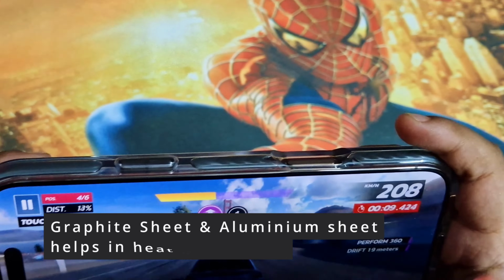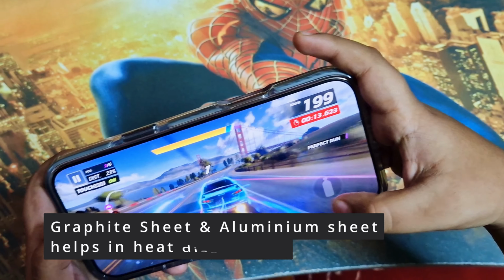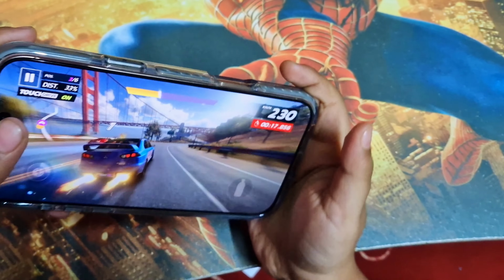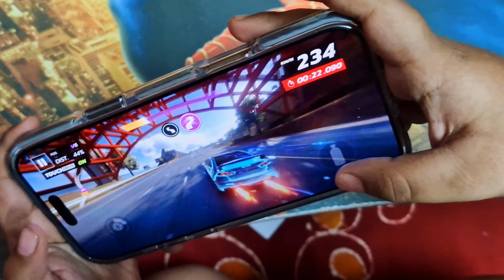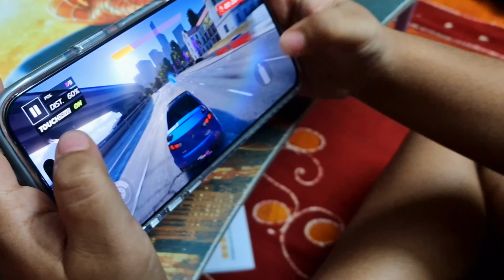Thanks to that vapor chamber and the aluminum sheets that they have used in the 16 series lineup, the heat dissipation is very good. And yes, it does help in battery life as well. From a gaming perspective, it enters a dedicated gaming mode when you open a game, and performance is top notch.